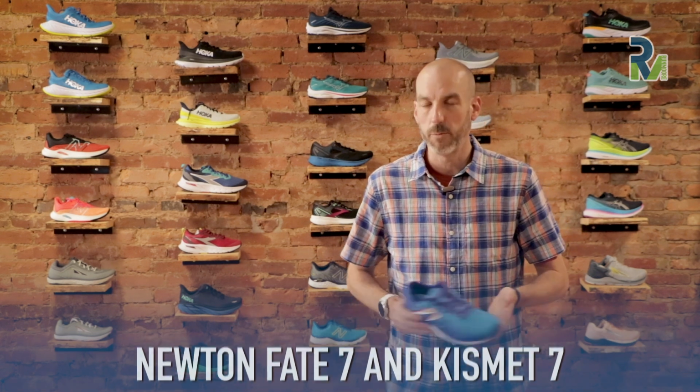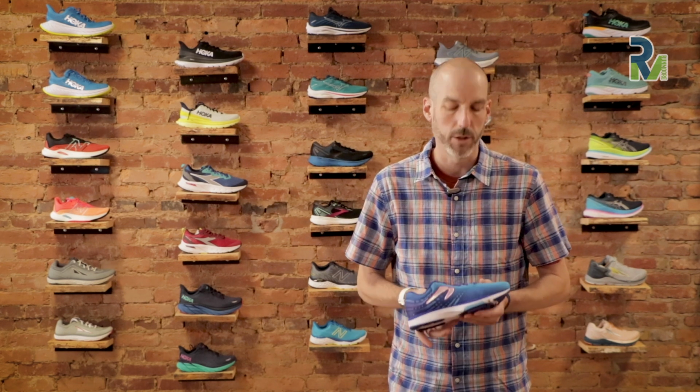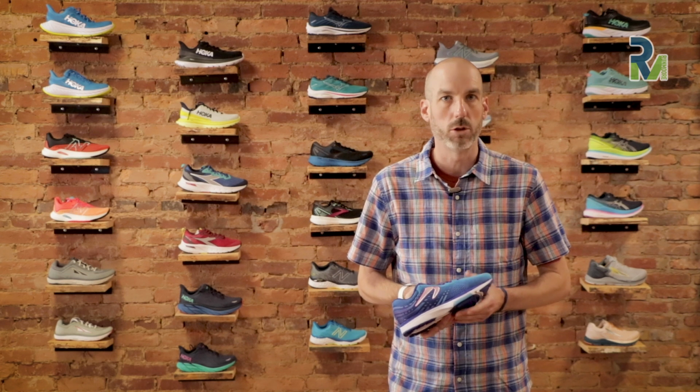So we're a running shop. We've been carrying Newton since we opened in 2014. We've always been a big fan of this brand. And unlike most running shops, we carry a different lineup than what you might see at other running shops around the country. The Gravity and the Motion are the two biggest heavy hitters from Newton that you see a lot.